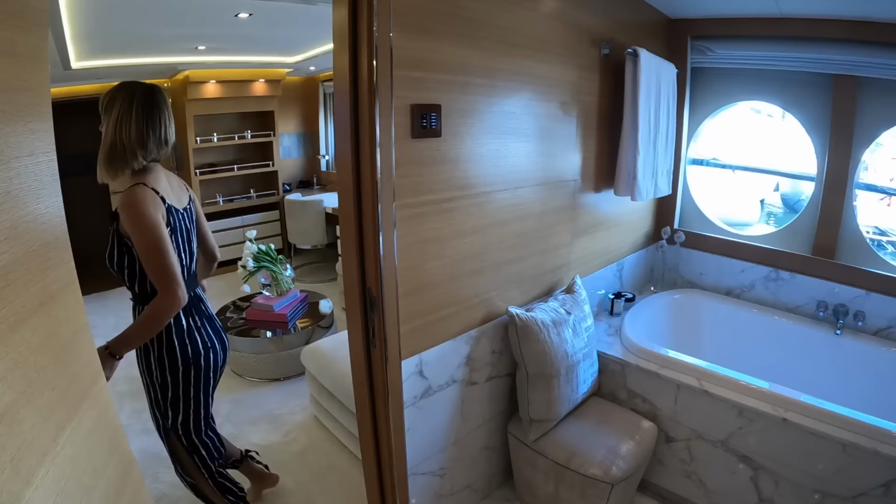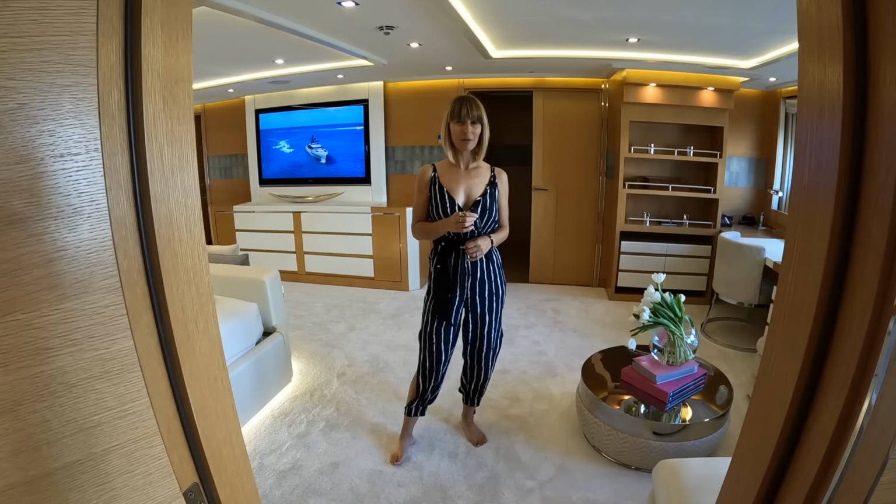So now all we have left is the engine room. Let's go check out that engine room. There's a lot of horsepower on this, right? Yep. How much? Over 9,000.